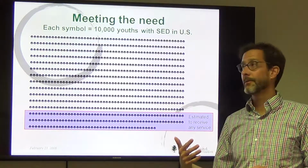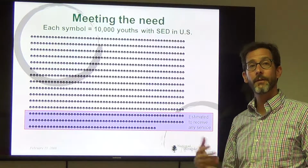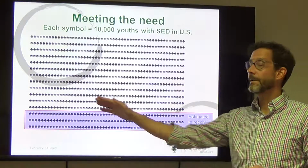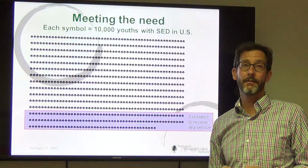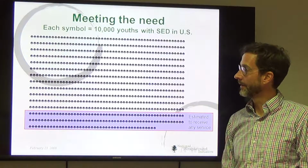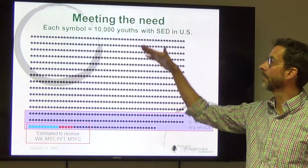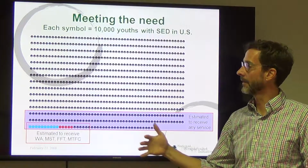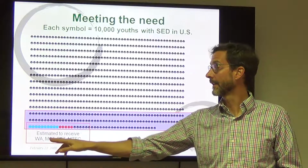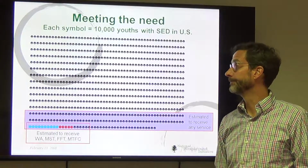Sadly, research shows that out of the 10 or so million young people with serious emotional and behavioral needs, only about 20% receive any kind of intensive service. And an even smaller proportion, equal to about this little tiny sliver of all of the need in our country, receive a research-based intervention like wraparound, multisystemic therapy, functional family therapy.